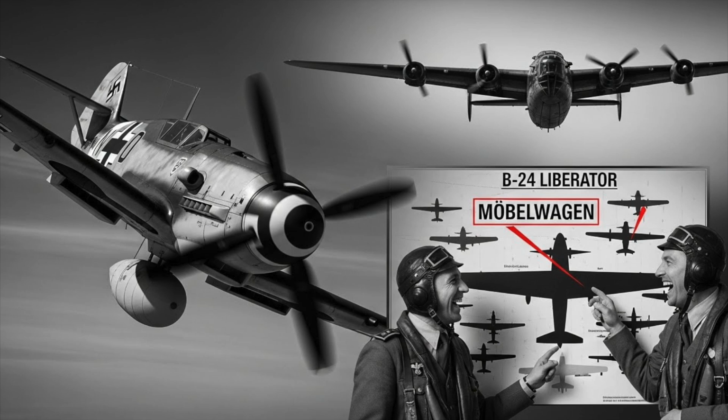In 1942, the German Luftwaffe ruled the skies over Europe. They had met the American B-17 Flying Fortress. They respected it. It was tough. It was hard to kill. But then they saw a new shape in the sky.